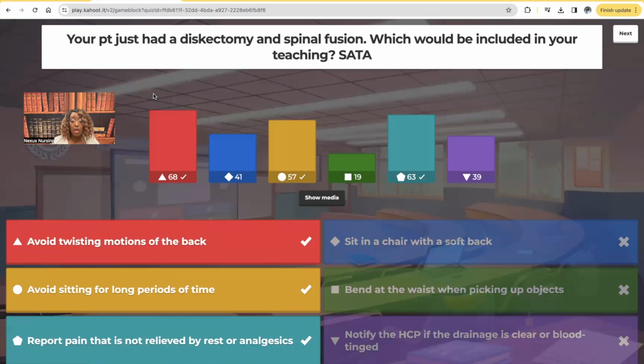Now, what's wrong? Telling the patient to sit in a chair with a soft back? No, you're going to teach them to sit in a chair with a straight back. Telling them to bend at the waist when picking up objects? Absolutely not. You're going to tell them to bend what? At the knees, right? And then notify the healthcare provider if drainage is clear or blood tinged. What color is the drainage supposed to be, right? You expect the drainage to be clear or blood tinged.